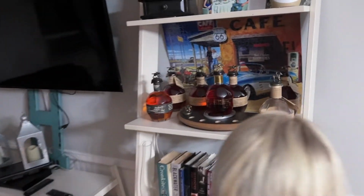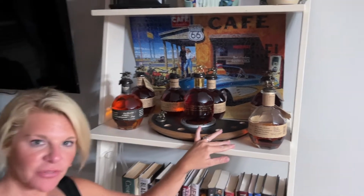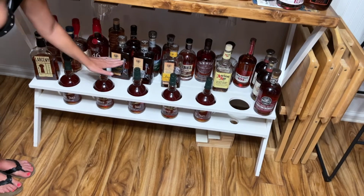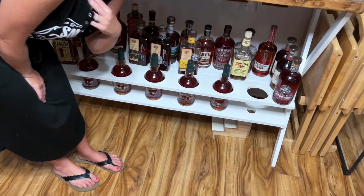And then our Blanton's over here. We've been going through that. He's a fan of the Blanton's. I do my puzzle time with some Blanton's, but not my favorite. You can see all the Buffalo Trace down here. He's gone through his Buffalo Trace. We just get them to keep these full. I like the way they look on the front. He likes the Buffalo Trace.